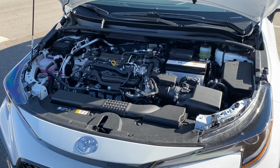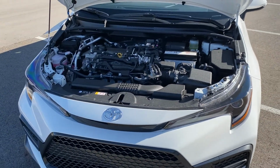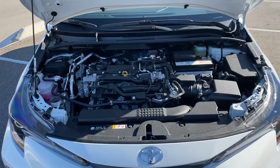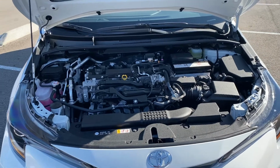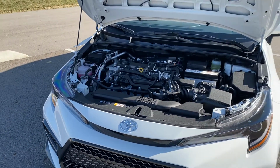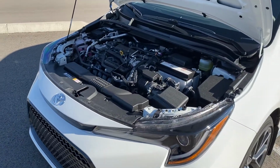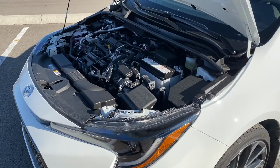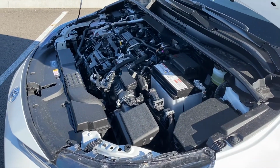Let's talk about the performance for this vehicle. It's equipped with a 2.0 liter 4-cylinder with a CVT transmission. It's also equipped with a sport suspension and a sport drive mode. As I mentioned before, it's also equipped with a paddle shifter for the sport mode. Basically, if you want to drive fast, you want to have fun. I wouldn't recommend driving fast, but if you want to have fun, that's what you want to use it for.